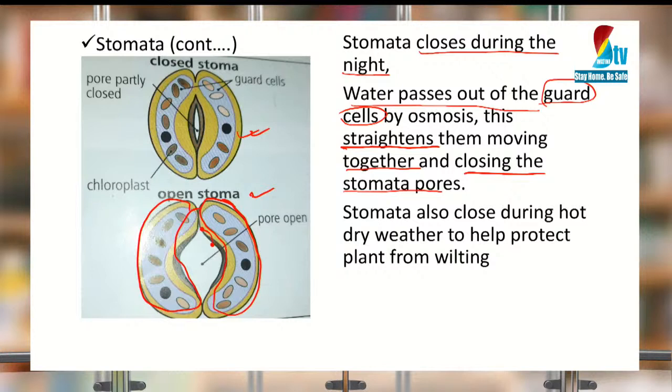Okay. Also, in some leaves, it depends on the climate of that place, stomata can also close during hot, dry weather to help protect the plant from wilting. Remember, it is not only gaseous exchange, but we also have water vapor which diffuses out of the leaf. So to prevent water loss in the plant during hot, dry weather, the stomata closes so that the plant cannot wilt.